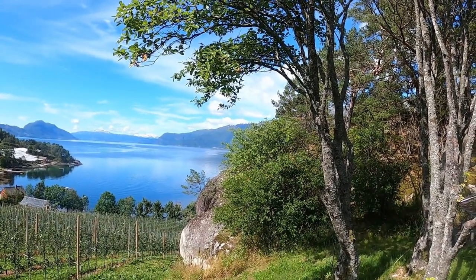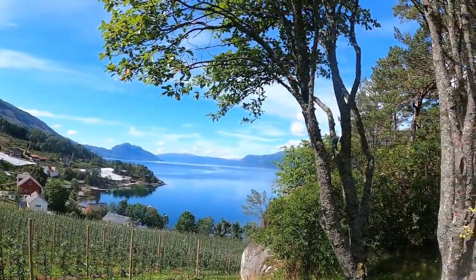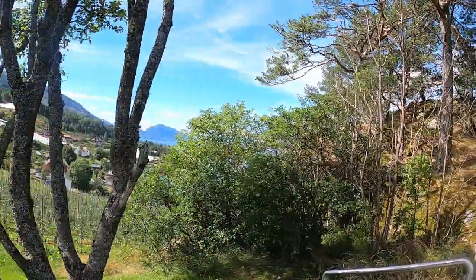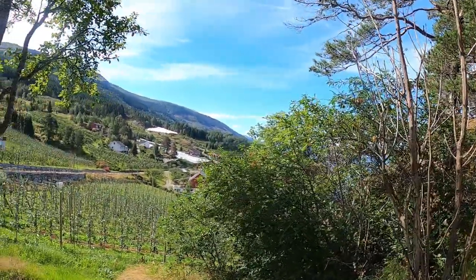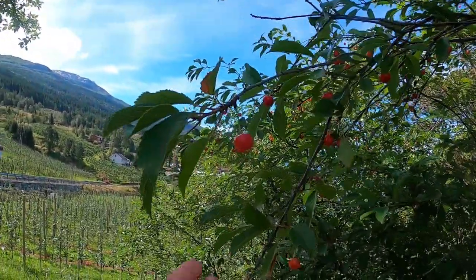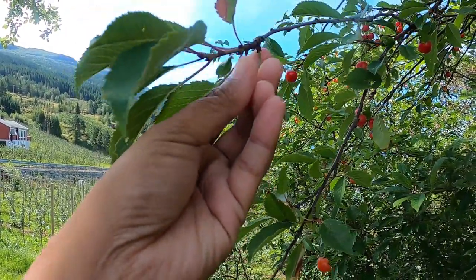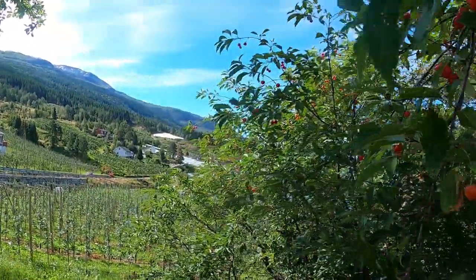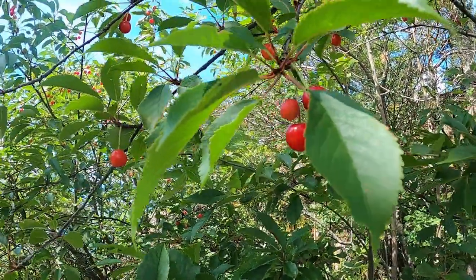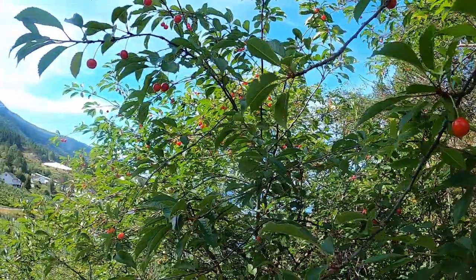Wow, I think there is a wild cherry over there. So let's go close to the wild cherry so you can see. Here is a wild cherry. Wow, yeah, this is the cherry they use for the food. Yes, these are the cherries they use for cakes and everything.